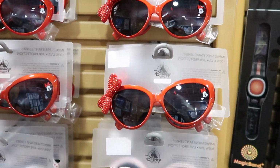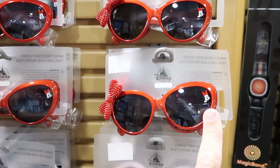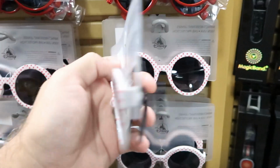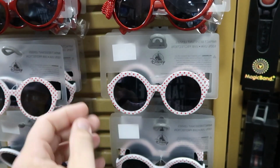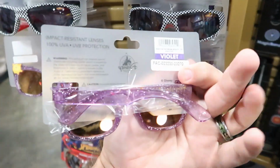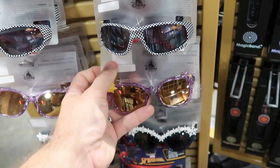A bunch of really fancy sunglasses. This one has Minnie Mouse's bow in the corner with a little graphic of Minnie. These are only $5 a piece. Right underneath there is more of a circular design with all of the polka dots. The backside has Minnie Mouse's facsimile signature. These are $5. It looks like they're even getting some from the new Disney Wish movie with the wishing star. These are really sparkly though. Only $5 for some Disney sunglasses.